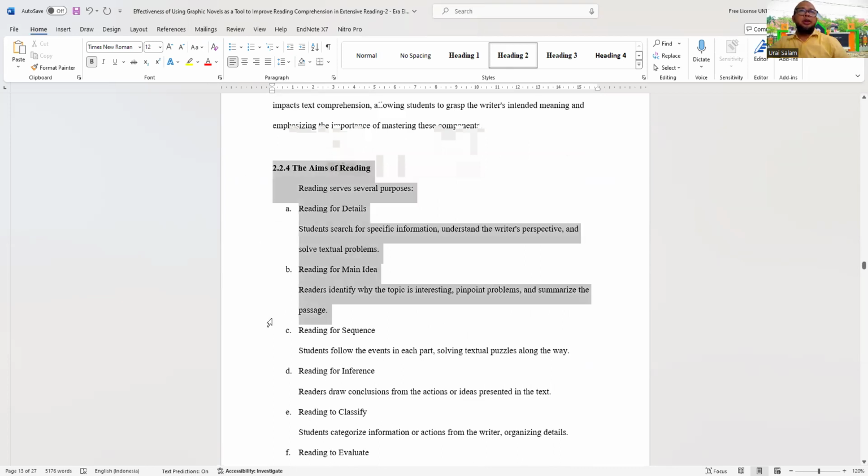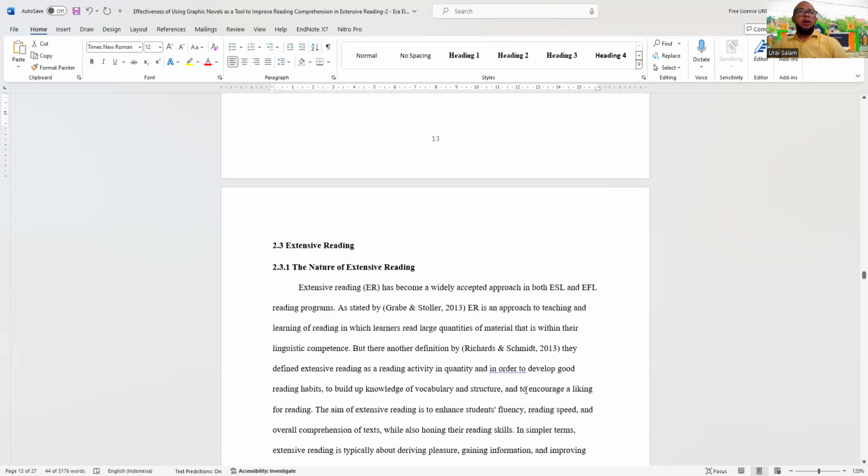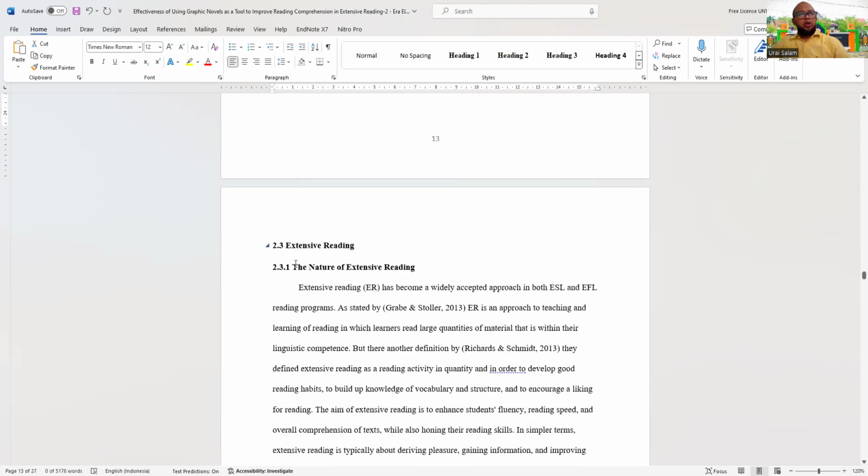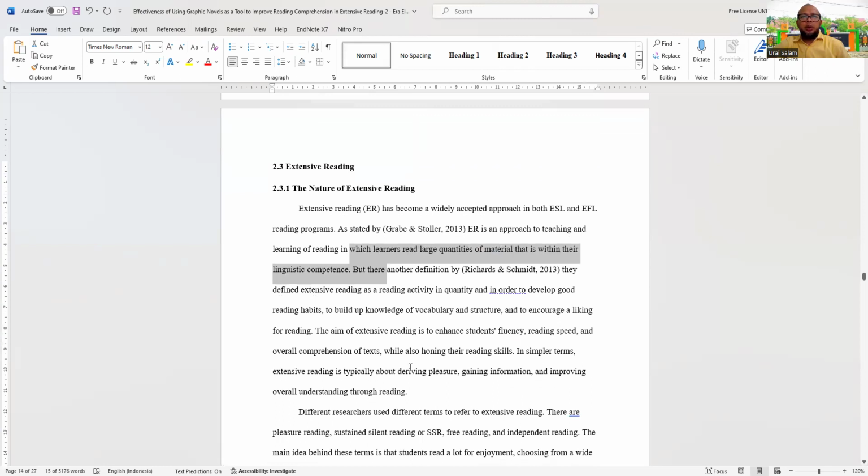Aim of reading, not needed. You're not talking about the aim of reading. Extensive reading, that's true. I think you need to really talk about this, extensive reading. What does extensive reading mean? Here, it says extended reading has become widely accepted. You are not talking about what extended reading is. Look here, your writing is not really touching that topic. This is the aim. I want to know how you define extensive reading.